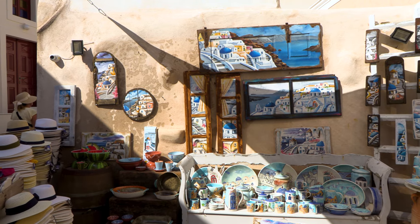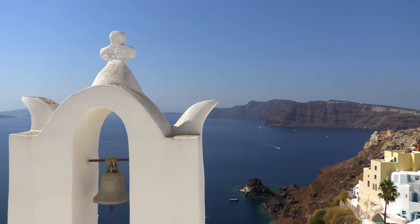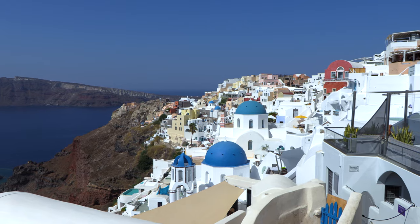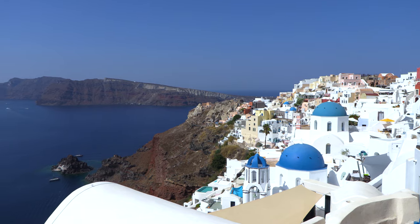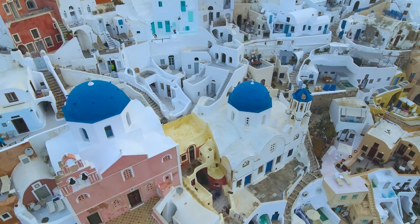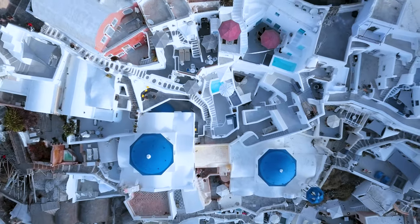Ia village is considered the most beautiful village in Santorini. If you have looked up Santorini on the internet, you are sure to have seen white buildings with blue domes against a beautiful sea with cliffs in the background, yeah? Those pictures are from this very village in Santorini. Believe me, it was like a fairy tale scene.